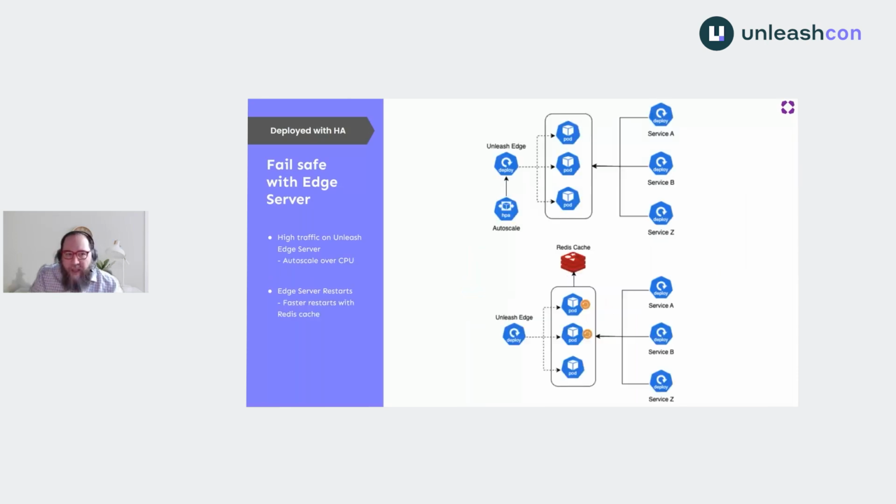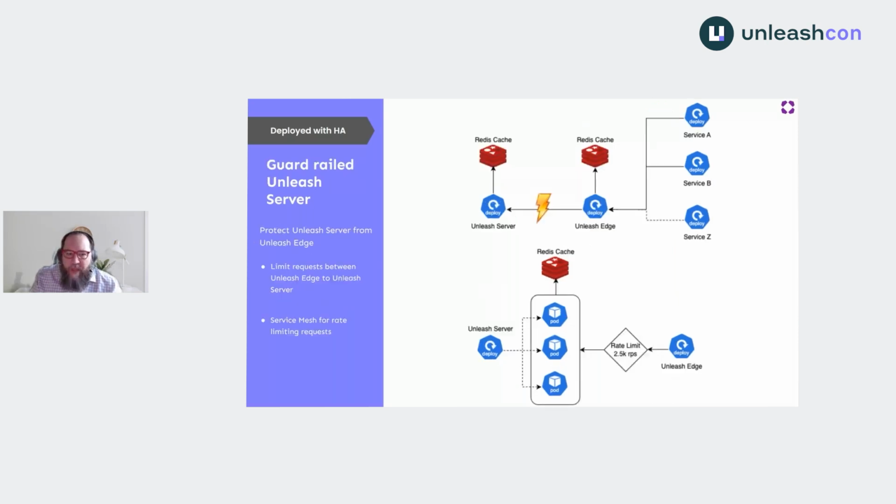Furthermore, high traffic on Unleash Edge servers auto-scale fairly well over CPU, so there's vertical. And we could do fast restarts of Edge much, much faster than with the server itself. Only having to spin up Redis cache is very quick. We also were able to guardrail the Unleash server itself, meaning that we could limit requests between Edge and server. Again, that's to limit blast radius. And we also got service mesh integration for handling a lot of those rate limits. Make sure that we weren't overwhelming the main server at any given point.